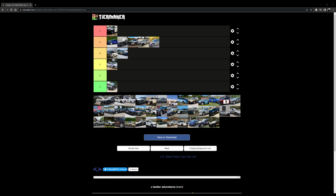Then we have Honolulu Police, which isn't technically state police, but as far as I could tell, Hawaii doesn't technically have a state police. It's just an island police, so most people seem to consider Honolulu to be the state police of Hawaii.